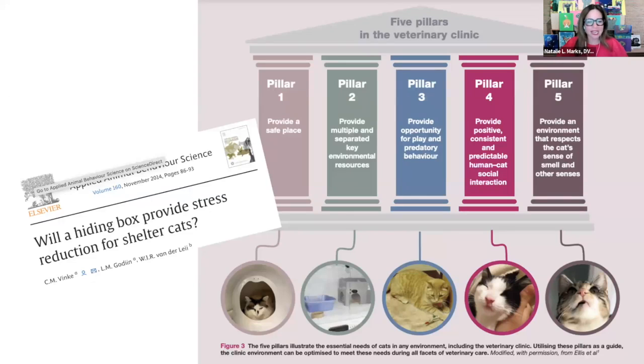Now, another study that helped us solidify this feeling found that the cats in this study who were provided with a hiding box were able, with statistically significant data, to recover faster in their new environment compared to cats that did not have a hiding box. So it's really an important and essential enrichment tool for cats to cope effectively with stressors, especially if they're going into a new environment, like a new home, or they're coming from a shelter, or they're coming to the veterinary practice for the first time.